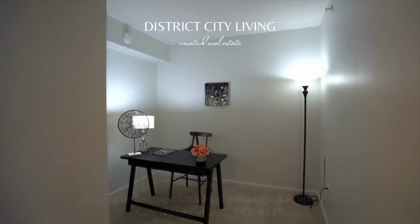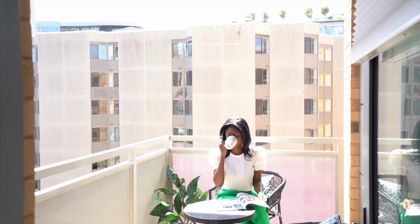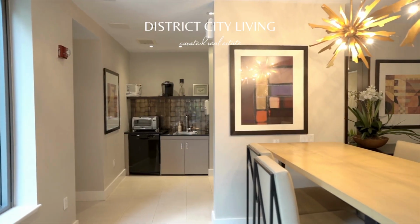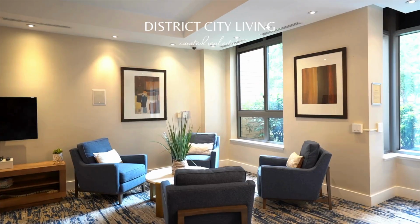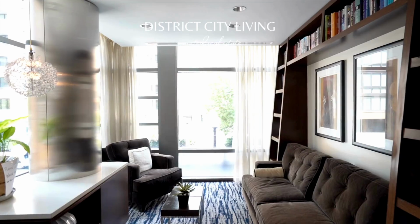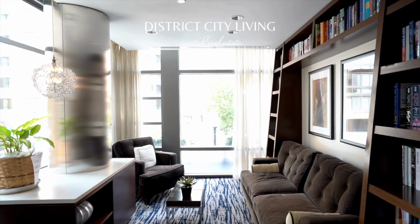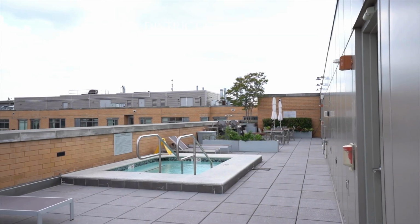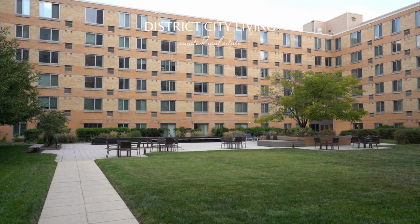Then, on top of everything that I just mentioned, this particular building, the L at City Vista, has a community space, not one, but access to a second one, as well as a library and a rooftop. So when you purchase at the L at City Vista, you're buying into 2 properties with access to 2 roof decks, including a pool and a green space.